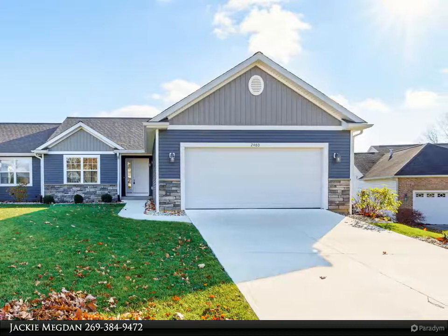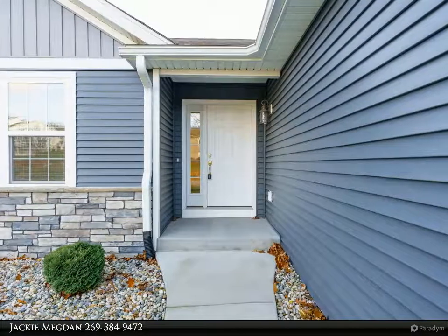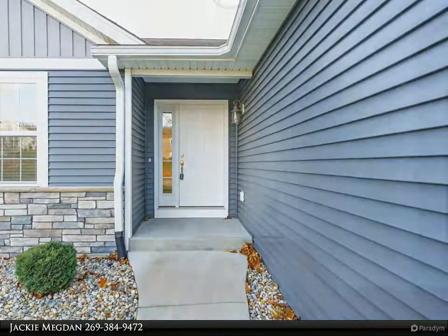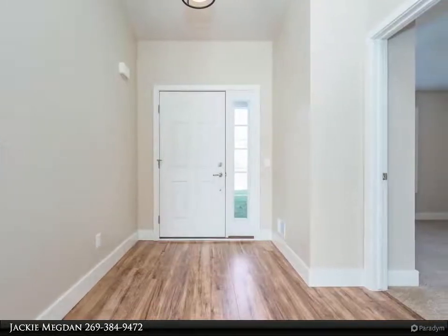Condo living at its finest. Light and bright spacious 3-bedroom, 3 full bath condo is ready for you to call home. Have you spent more time working from home? This unique floor plan offers 2 possible home offices.